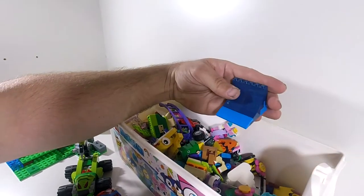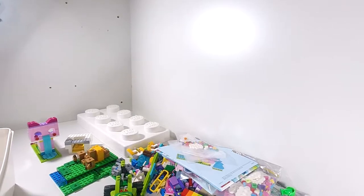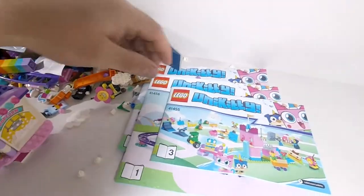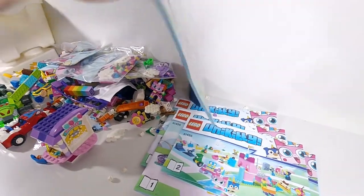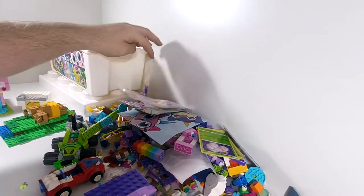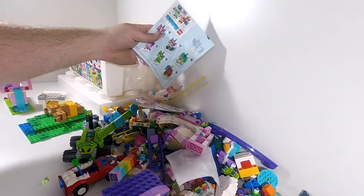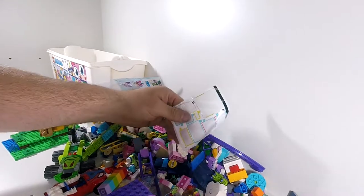So I think this is a pretty skate ramp. Not sure what that's from. And there's the box for the skate ramp. So 455, that's book 3. Book 2. Book 1. A bunch of UNIKITTYs. UNIKITTY still in her packet. Bunch of Pokemon cards. Yep, so I say there's a bunch of these. There you go. Doki Funland, sticker sheets being used.